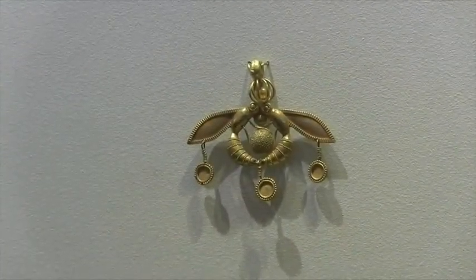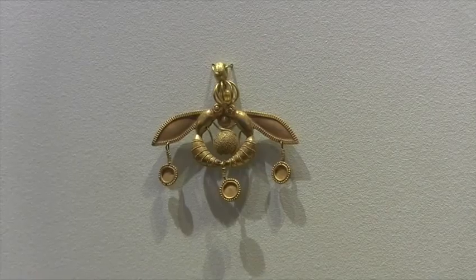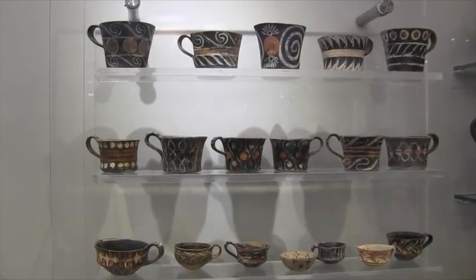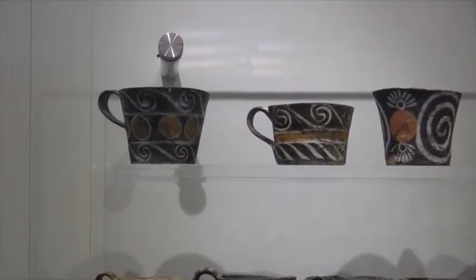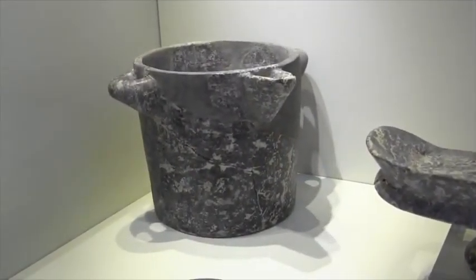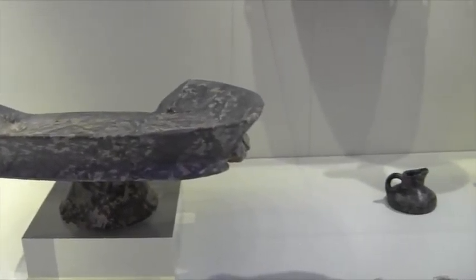So this is a bee pendant, 1800 to 1700 BC. These cups are 1800 to 1700 BC. I don't know. Those look like you could sell them in a gift shop today as a nice coffee cup. These are carved from stone instead of clay. And of course, that would have been a lot more work.